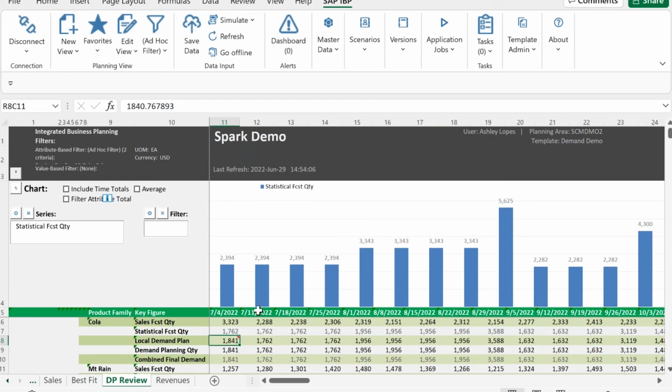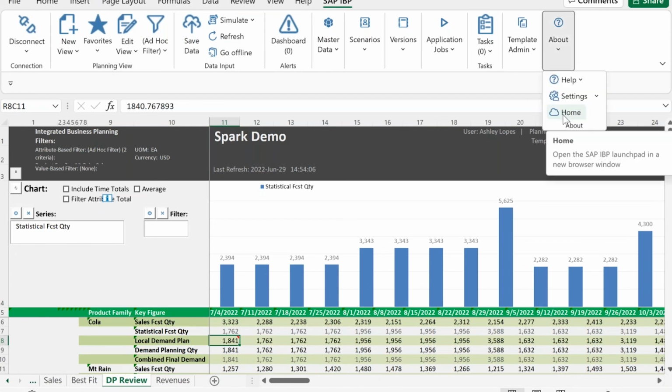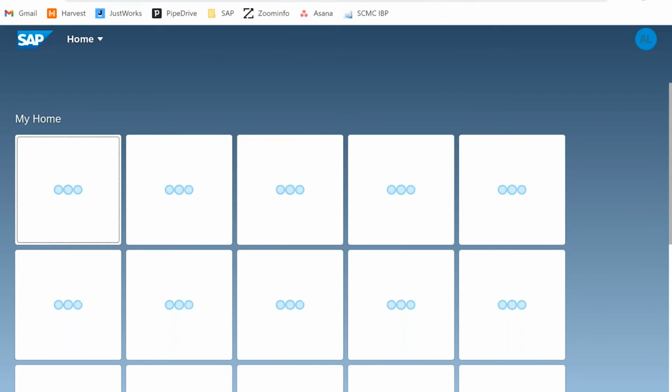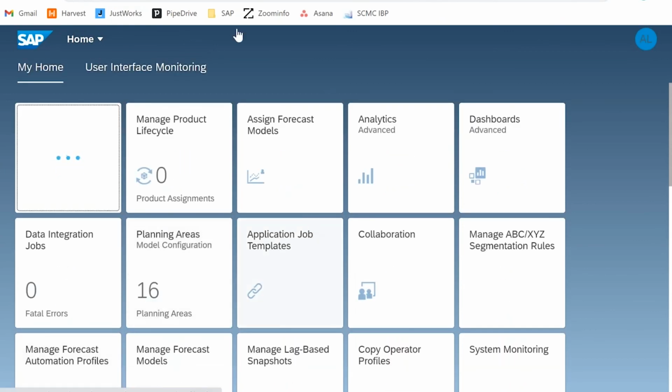So yeah. So again, this is the Excel view. I do want to touch on the web view really quick, just to show you how user-friendly that is. So you can get to it from here, or you could save the URL just in your favorites, but you can click this home button and it will take you to your custom URL, and you're gonna have a ton of tiles pop up. So anyone familiar with S4 or Fiori should look very familiar.